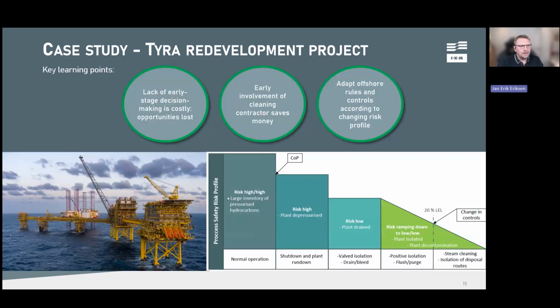Very good. Lessons learned, yeah. The first one here is not really from Tyra, but it's one of those we see maybe most often, and that is that asset owners, or sometimes even tier one contractors, don't have the comprehensive and holistic understanding of decommissioning projects early enough. They will get it at one point, but they don't have it early enough.